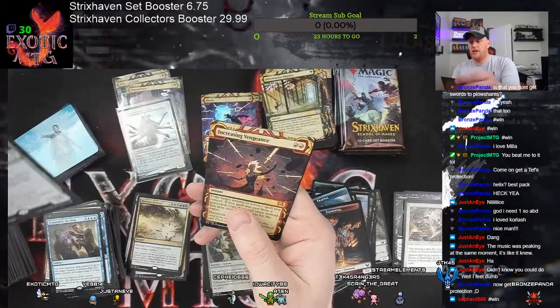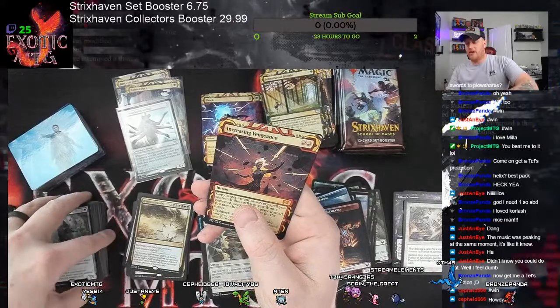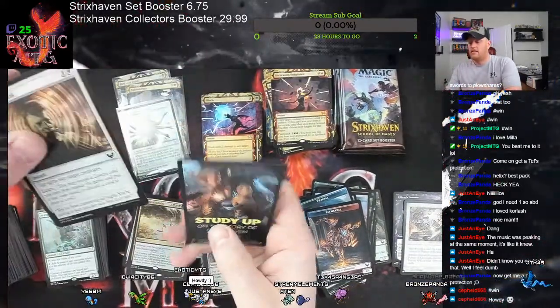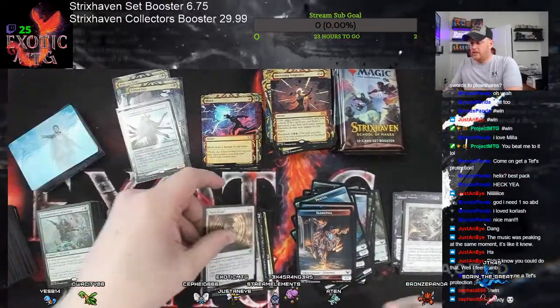Increasing Vengeance, another mythic rare. That's our 3rd mythic rare in the archive slot. And a foil Study Break.